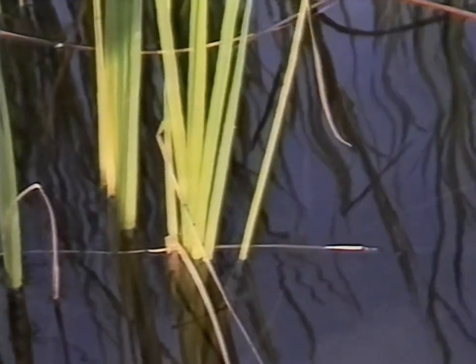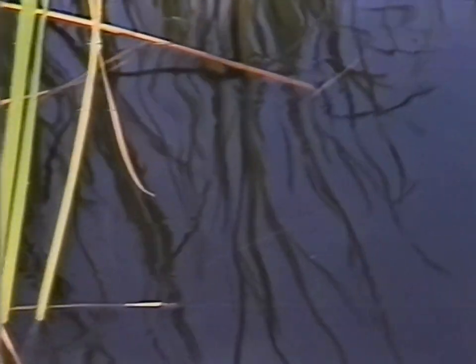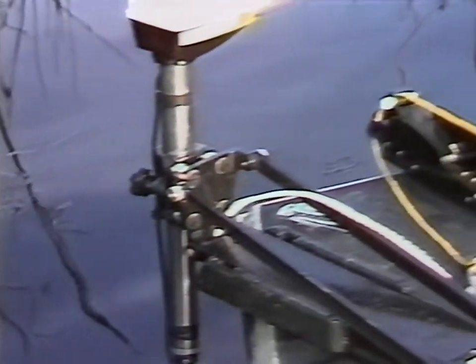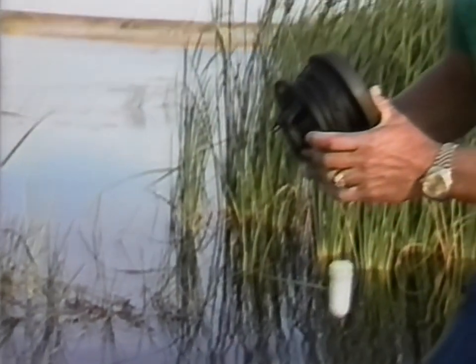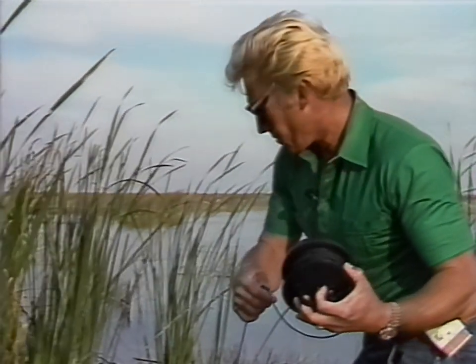Okay. And I use a color selector in the side net because I think that takes a lot of the guesswork, or just about every bit of the guesswork out of it. Let me try that color selector right here by these reeds because that'll give us an indication of the bottom conditions right at this spot. Yes, it will, Roland.